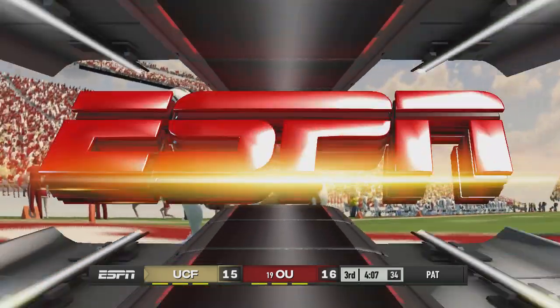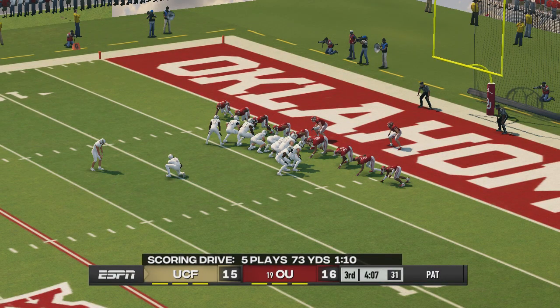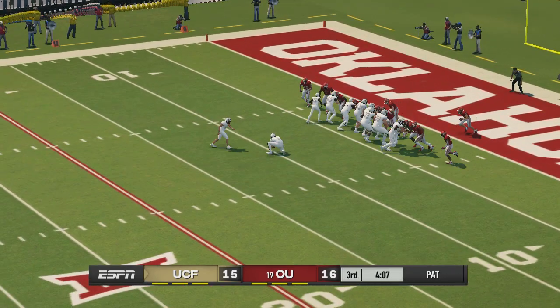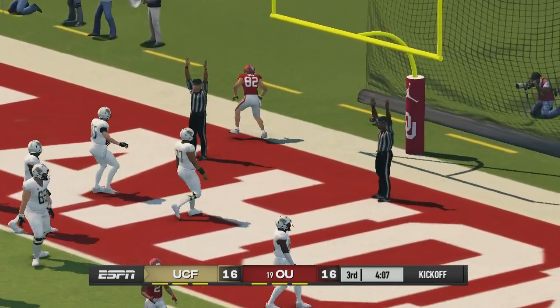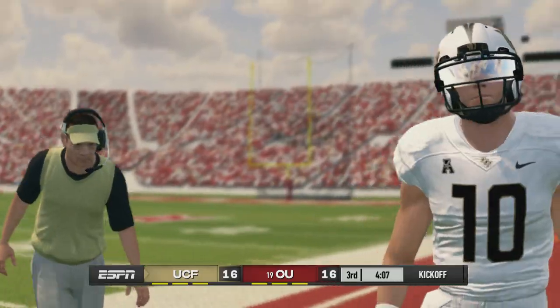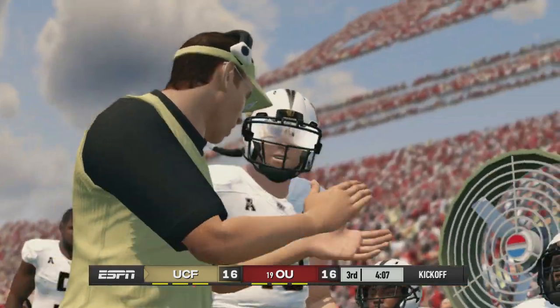And again, we're looking at a tie game. Man alive, this one really looks like it's going to come down to the finish. Here comes the kicker to try to tie this game up. And he hits the PAT. A five play, 74-yard drive. And it's good for 7 points.